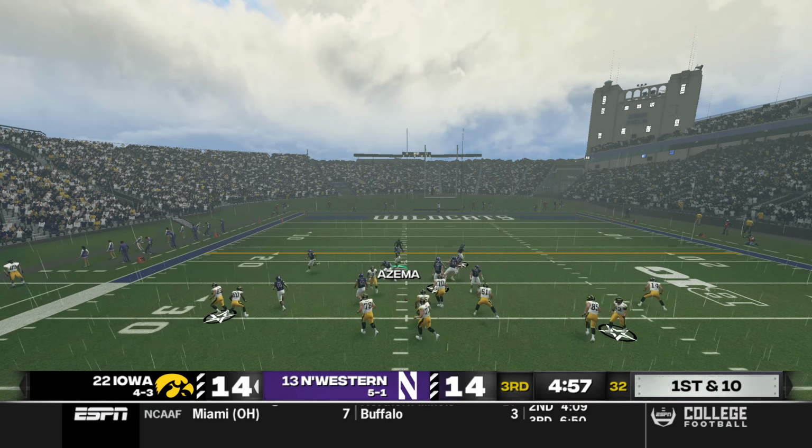And he tacks on the extra point. It was a five-play, 60-yard drive, and a touchdown as a result. Brad, I thought that was a textbook drive. I thought they did a really good job of showing balance, mixing the play calling with the run and the pass. Just an overall well-executed touchdown drive.